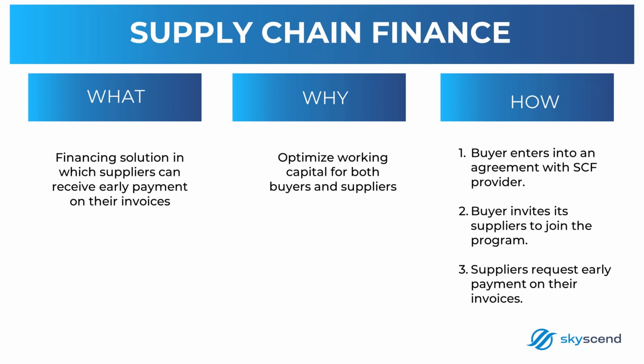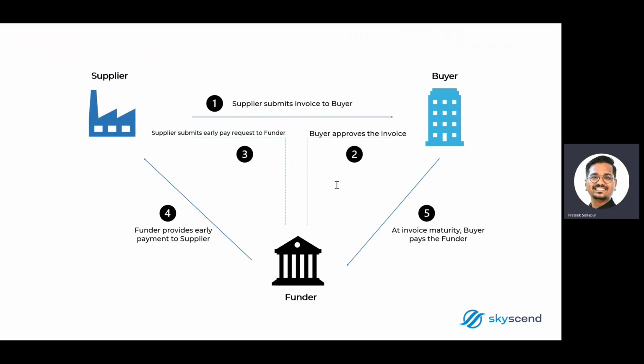How it works is, in the first instance, the buyer enters into an agreement with a supply chain finance provider like Skyscend Capital. The buyer will then invite its suppliers to join the early payment program. Once a supply chain finance program is up and running, the suppliers can request early pay on their invoices. From there, the supply chain finance process plays out, which typically looks something like this.